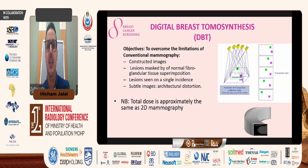and it will decrease the number of benign biopsies. Then the third technique is digital breast tomosynthesis. The aim of this technique is to overcome the limitations of conventional mammography. And as we see, we have constructed images.